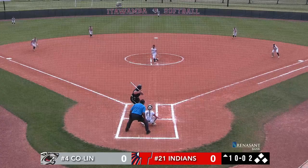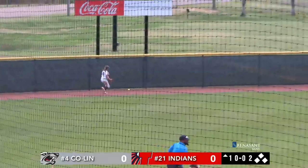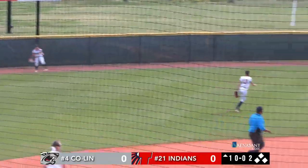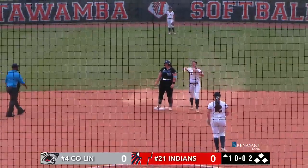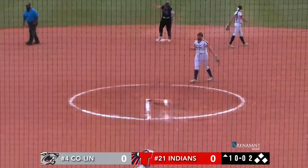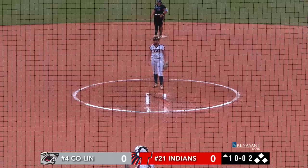Makes contact out to left field, over the head of the left fielder. She's going to get it off the wall. Efferson's going to reach for second. There's going to be a throw in. Second baseman's not really paying close enough attention to try to make a play there. Yeah, I'm not sure if somebody communicated to her that the runner was coming.